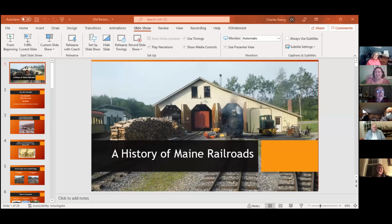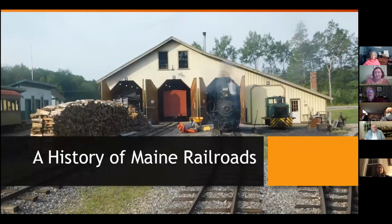And then everyone can choose their own view, whether they want to enlarge that to their own screen or keep it however they want. So perfect, great. I'm going to mute myself and let you do this.